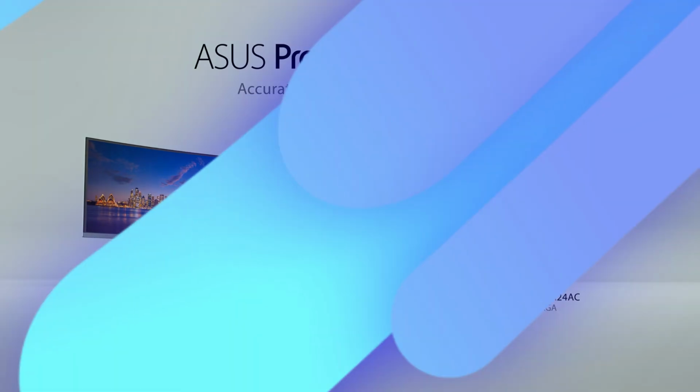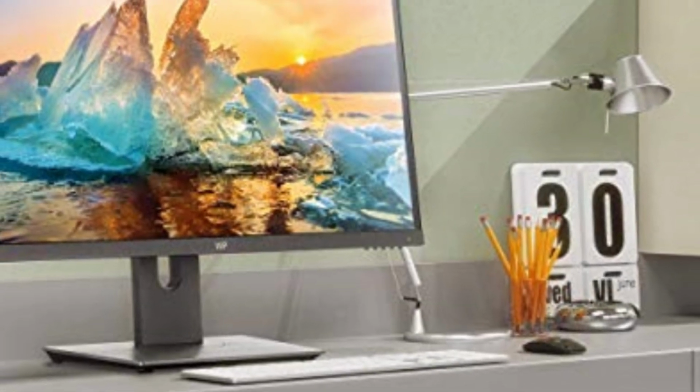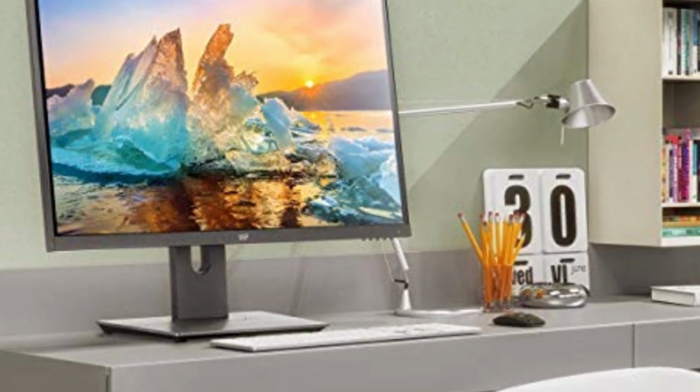Now let's get started. Number 10. Monoprice 32-inch Crystal Pro 4K. Monoprice's 32-inch Crystal Pro monitor is a beautiful 4K, 60Hz, 16:9 display with a clean design and functional stand, providing an excellent consideration when searching for a new business monitor.